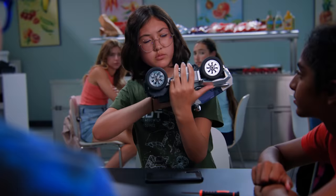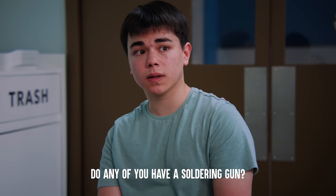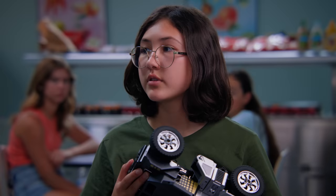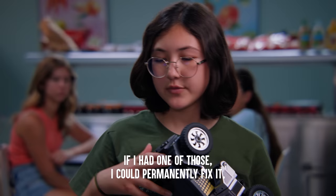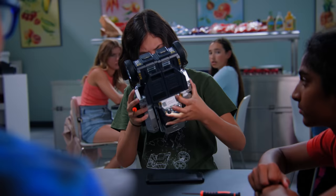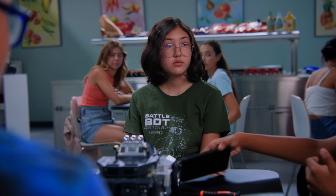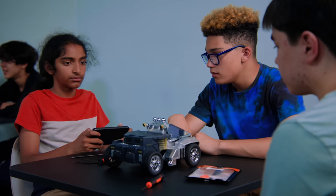One of the servo motors might be off. Oh, I see what's wrong. Do any of you have a soldering gun? No. If I had one of those, I could permanently fix it, but for now... That should do the trick. Try it again? Okay. Whoa, I think you figured it out.